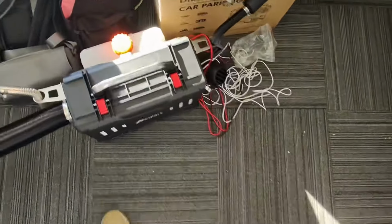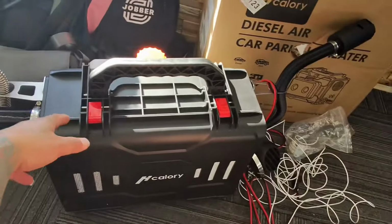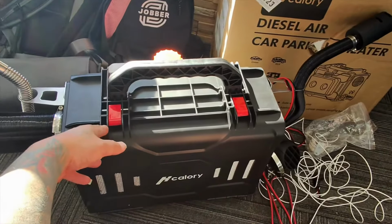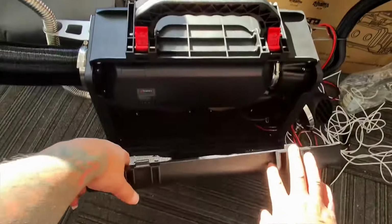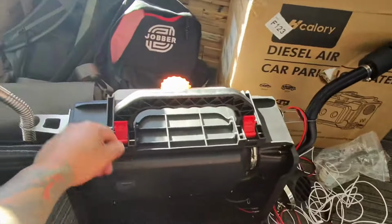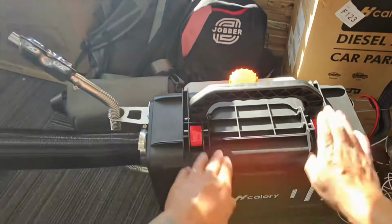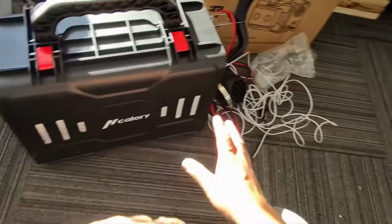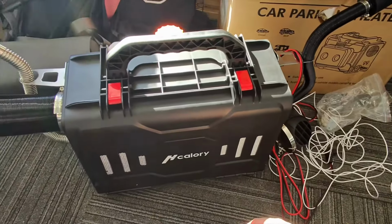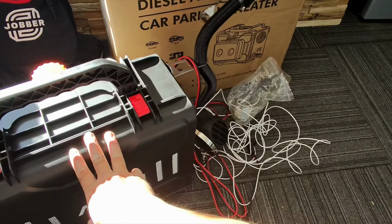All right, guys, so we got it all wired up and everything, but we're not gonna run it yet. We're gonna wait until we're ready to install it on the truck. So at least it's ready, all set up. I like this because it's very quiet, not like the other ones I've had in the past. It's all enclosed. I'll show you guys how to install it into the truck once we get the truck back.